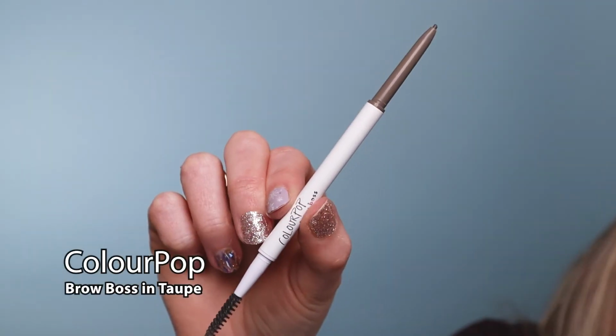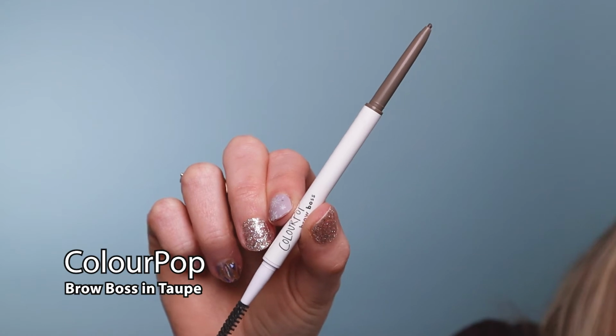My most used brow product is the ColourPop Brow Boss in Taupe. I tend to use it in almost every single look. I really have been enjoying brow products that have a spoolie on the end because it just makes it really easy to do everything right then and there. I tend to use the spoolie and then fill in the brow with the color, and then use the spoolie again to brush everything out. This one in the shade Taupe is a particularly good match for me. Sometimes I found it hard to find a good match that's the right shade of blonde, but I absolutely love this one, and it's pretty affordable too.